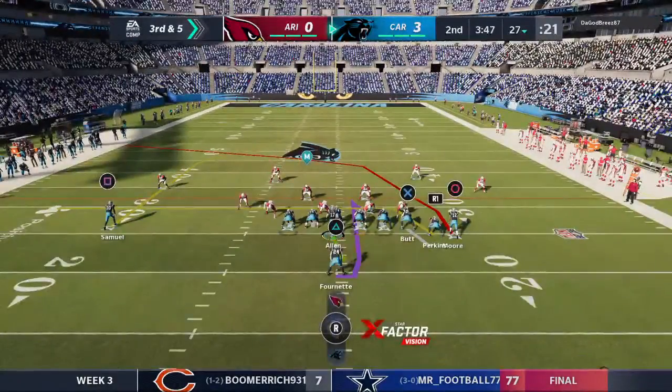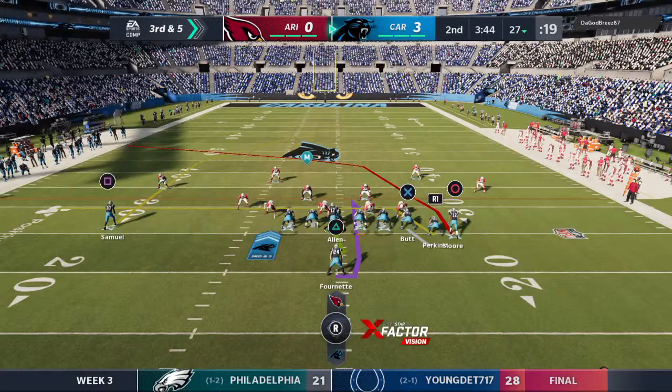The Panthers on third down. They've been okay, 2 for 3 thus far. This will be 3rd and 5.